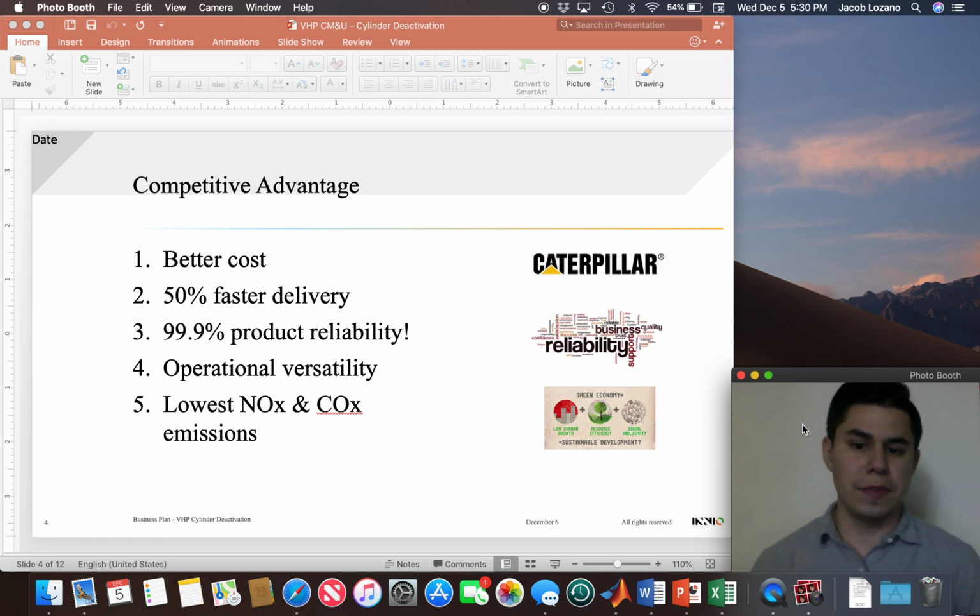We definitely have up to 50% faster delivery. Caterpillar has a backlog. That backlog means that customers have to wait longer and longer for their engines. Sometimes this is okay, sometimes it's not acceptable. Here in Waukesha, we're able to deliver fast. We have 99.9% product reliability on our VHP product line. This is superior to the Caterpillar product.